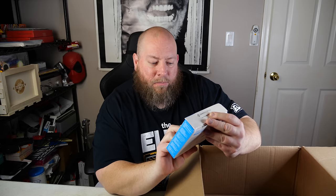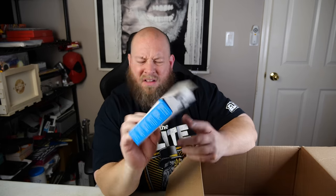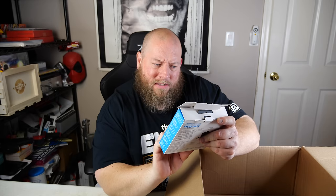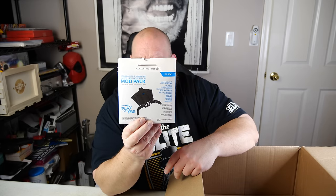Oh, we got a mod pack for a PlayStation 4. Adds paddles to the PS4 controller. Really? That's different. I actually might have to try this out on my PS4 controller. See what it really does to it, see if it really helps anything. That's different. Might have to try it out. Might end up keeping that if I'm not careful.